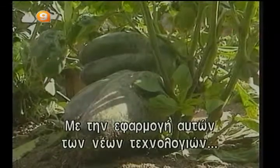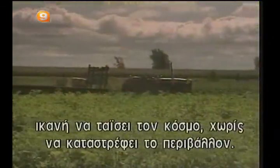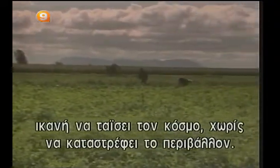Applying these new technologies may pave the way to more productive farming, capable of feeding the world without undue damage to the environment.